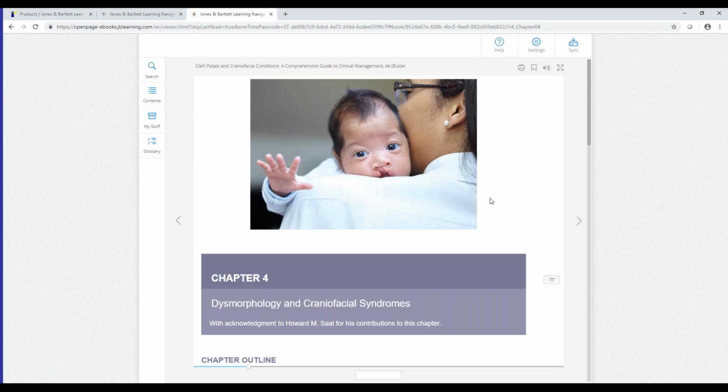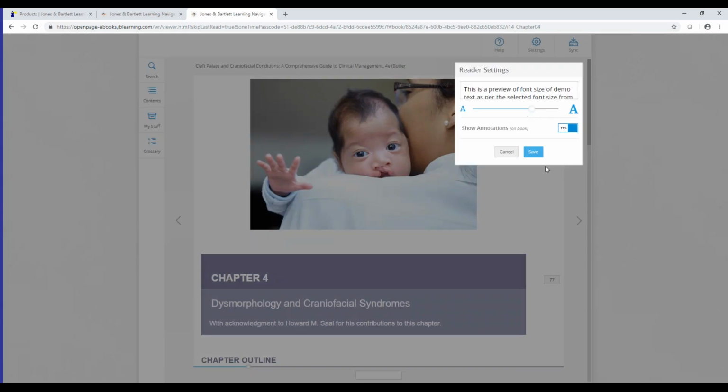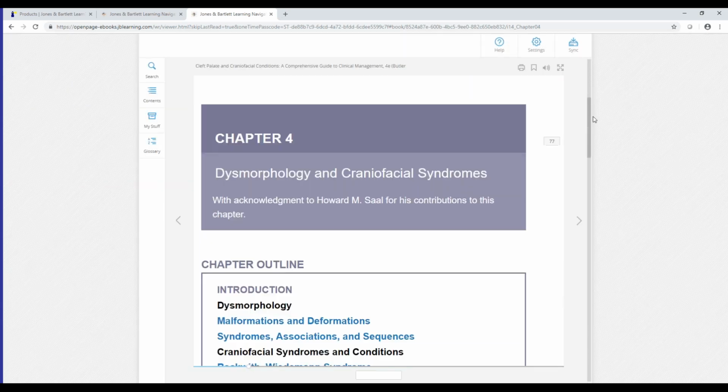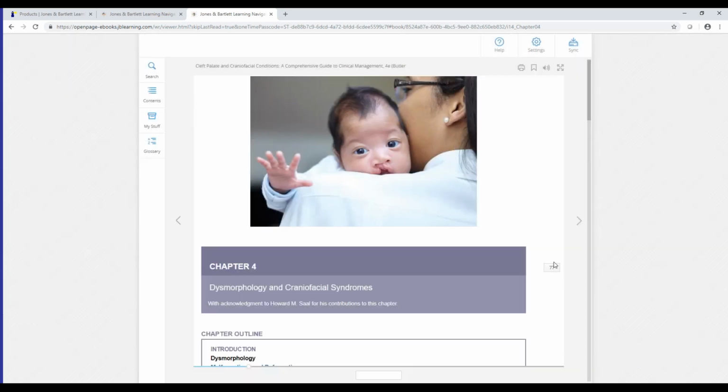So once it loads up, it is in HTML5, so this will work with screen readers. And you can also very easily change the size of the text over here. So if you want to read the text in a bigger format, or if you go to settings, if you want the text to be smaller, you can certainly do that.